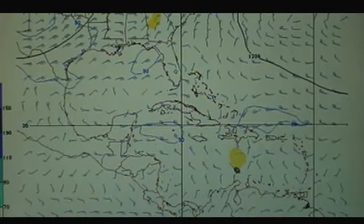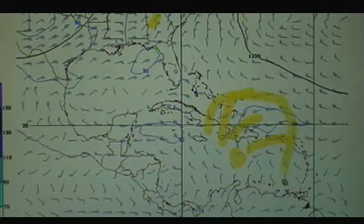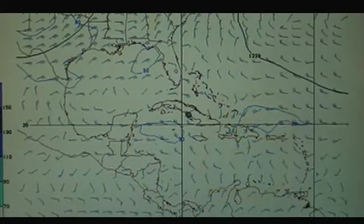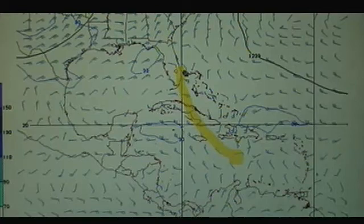But it's not ideal because you don't have anticyclonic flow established over the system very well. There's a little bit of anticyclonic flow right here. It's just like a clockwise flow. We have a little bit of that, but not much. Chantal located right there, headed in apparently this direction over the next few days. This is the current map.